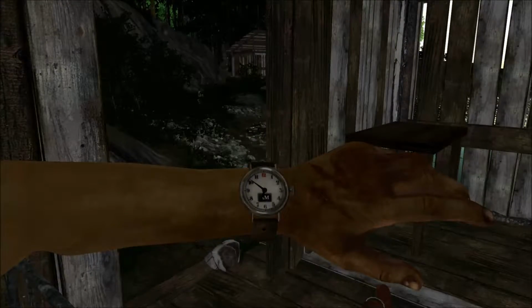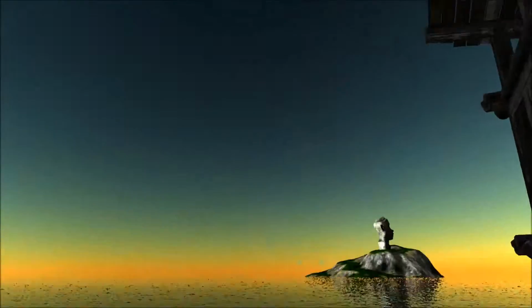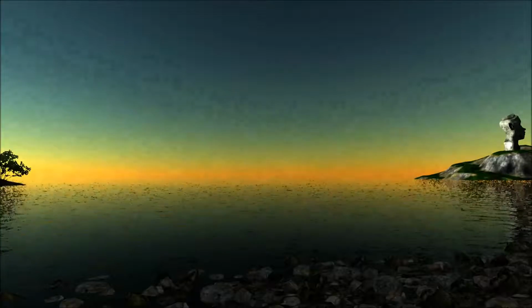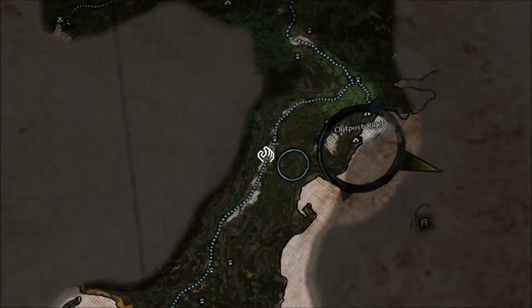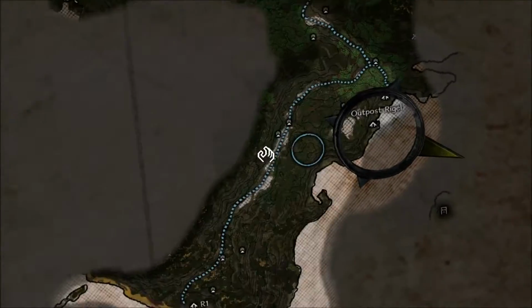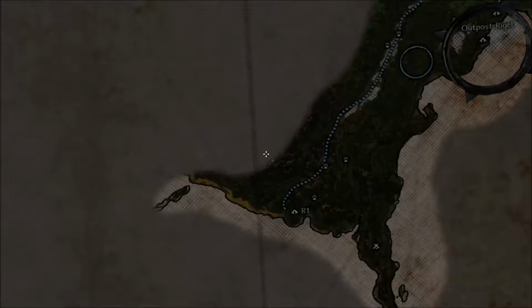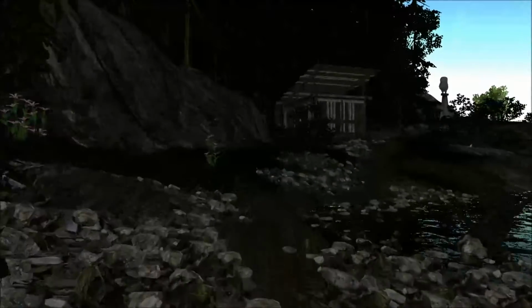Alright, so it's the next day. It is 7. It is pretty. So let's see. That's where we are. Picked up the plant, so I don't know why that circle is still there. We may as well just continue along the coastline, or at least follow this path up and over, because there might be something there. So, I will report when things occur.